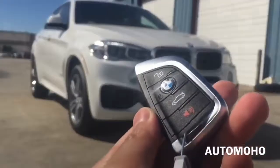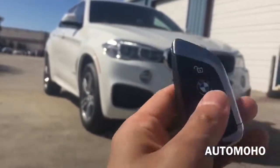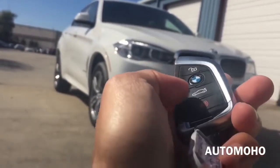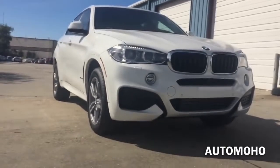Okay, here I have the remote with M Sport color on the side. On the remote I have the unlock, lock, trunk release, as well as panic button. Now let's open it up and check out the interior.